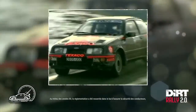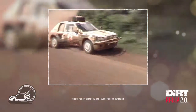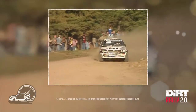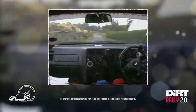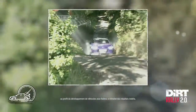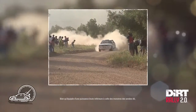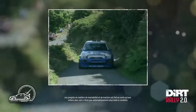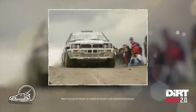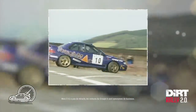In the mid-80s, regulations were tightened with a mind to keeping drivers safe, and thus brought the end of the competitive Group B era. And so Group A was introduced, with the focus being centred less on raw power and more on developing reliable cars which handled like nothing that had been seen before. Though fitted with less brute power than the monsters of the 80s, these advances in handling and traction meant that a safer car didn't automatically make for a slower car. Be under no illusion, Group A cars mean business.